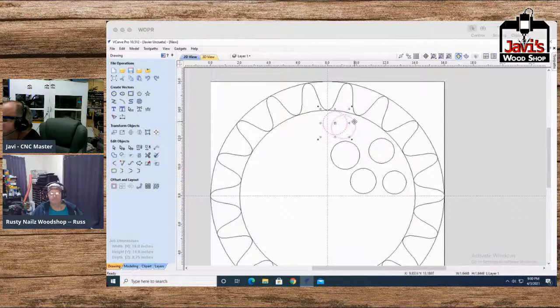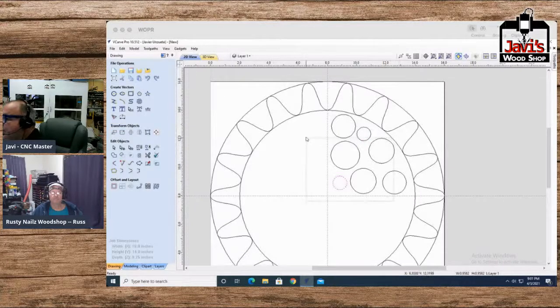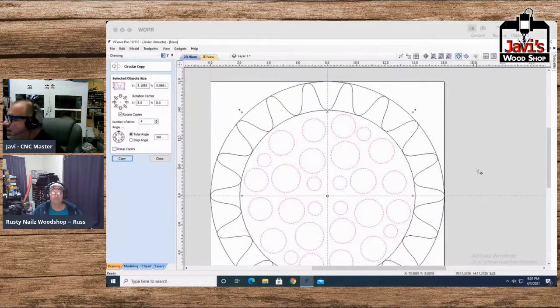And we're almost done today. Let's do a little circle here. And let's do a little circle here. Okay, great, wonderful. And then we'll take all our circles and we shall, of course, do our wonderful little thing again. 4 copies, total angles 360, around 8, 8, and copy. Bam. And we have our little circles.